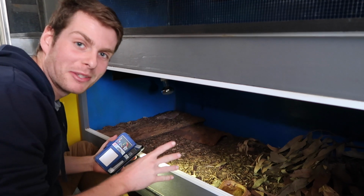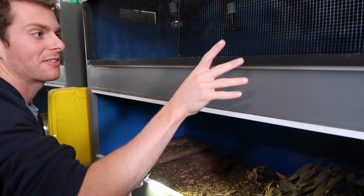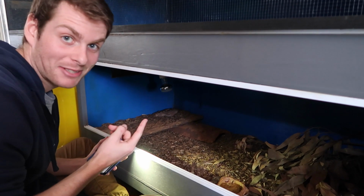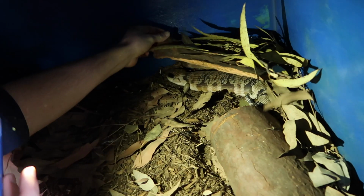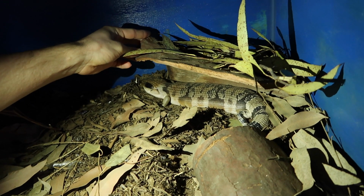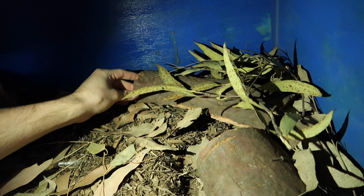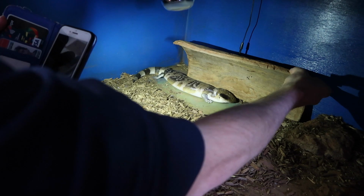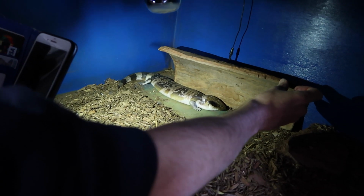And so for my Western Blueies, what's funny is the Centralians, the male's sleeping over here under the leaves and the female's under there under the hide. The Westerns, they're completely swapped, so the female's under here somewhere. Yeah, there she is, sleeping away, doing her thing. And then the male is actually right under this hide here. There he is. So again, not doing much.